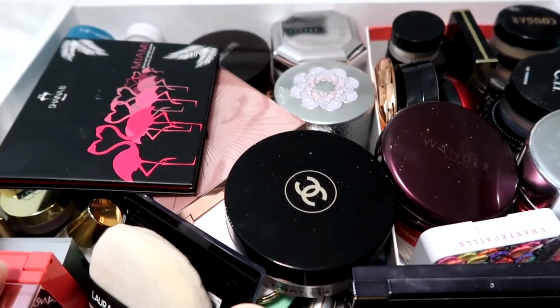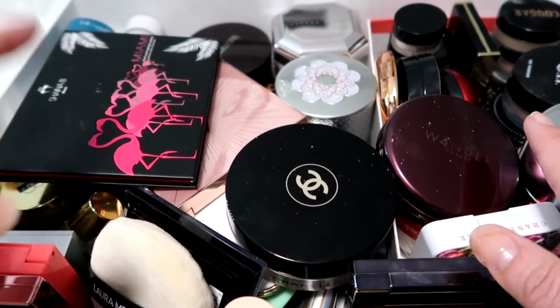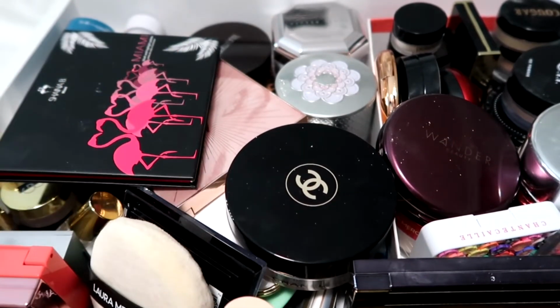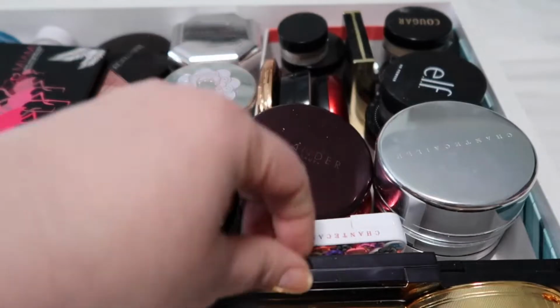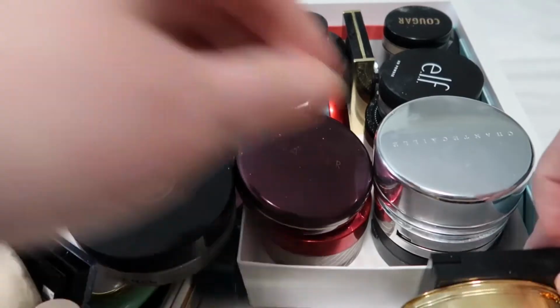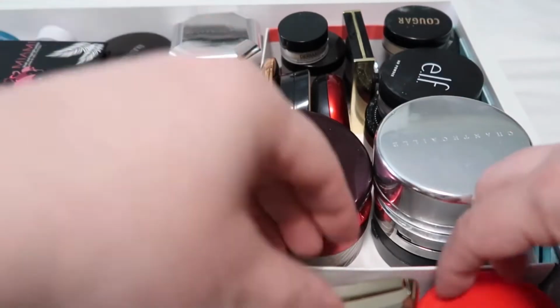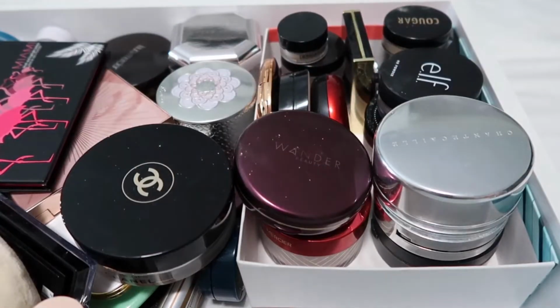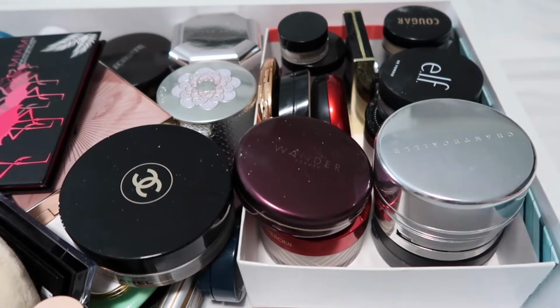Alright, so this is the drawer. I have some powders here and other stuff, and my bronzer. I'm gonna start with this side. These are the powders here. I'm gonna take stuff out. And I also have a couple of face palettes. So let's start over here with the powders.